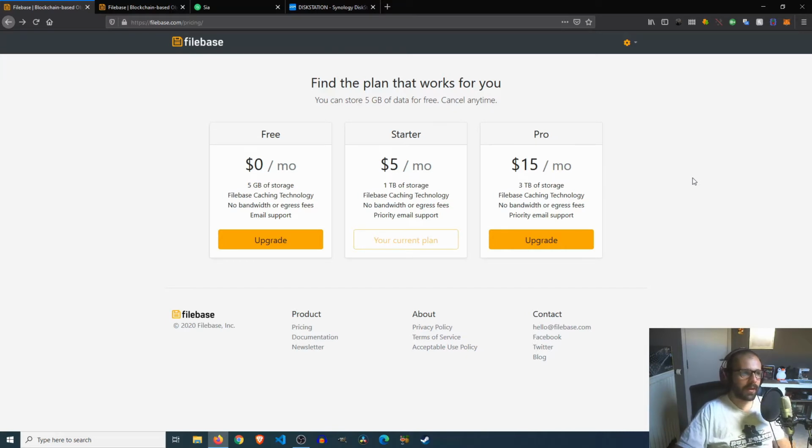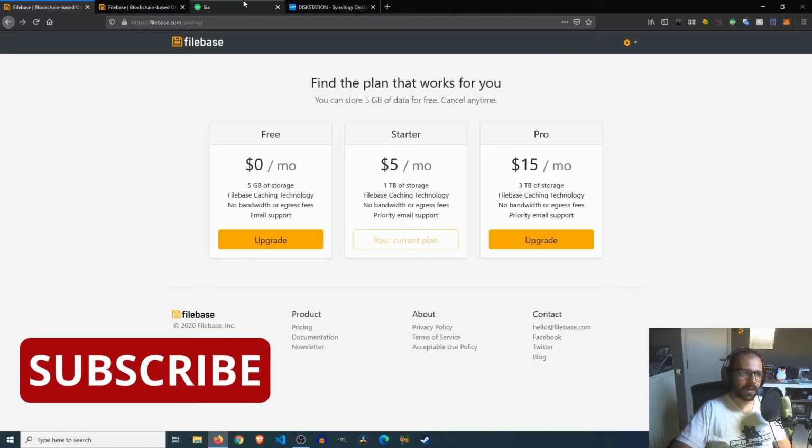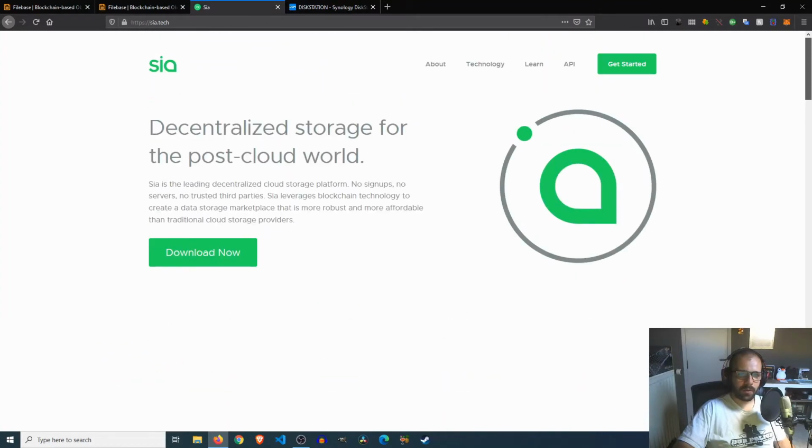Today we're looking at Filebase, and Filebase is a blockchain-based storage solution that works on the Saya network. And now, what is the Saya network? Let's first of all go into that a little bit. Let me go over to the website here. So let me scroll up again. Let me go to the homepage here.